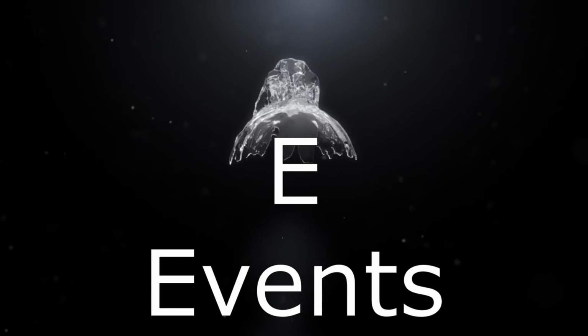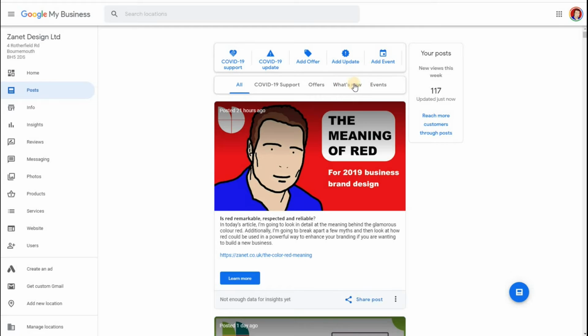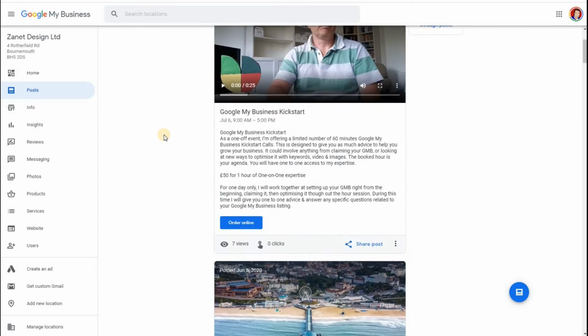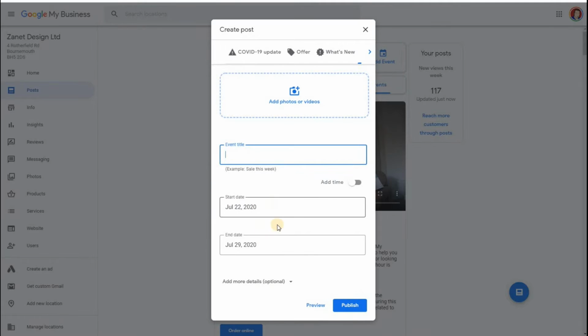So E is for events. If you click on posts, then you'll come through to where you can find events. If you click on events, you can see your previous events that you've put in. Events work slightly differently to updates because they do allow for a date, a starting date and an ending date, even a time if you want to as well.